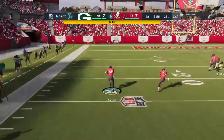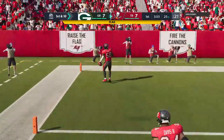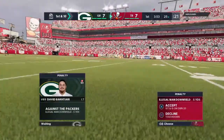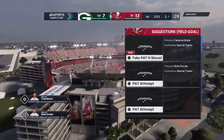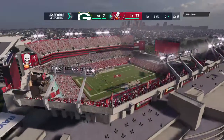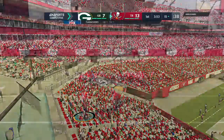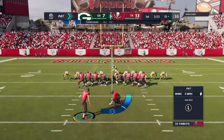Oh, it floated on him, and it's intercepted. Picked off around the 27. And it's a pick 6. He brings it back to the house for a Buccaneer TD. So they obviously declined that, and it is a touchdown. They still had the option, but let's face it. There's no option when you score a touchdown. An easy call for them.